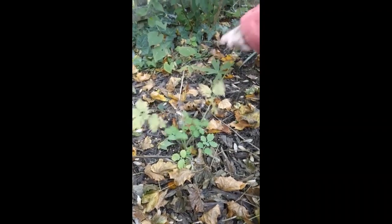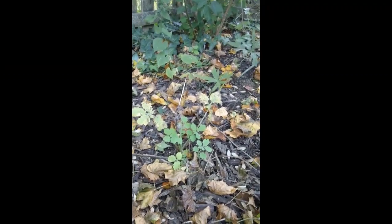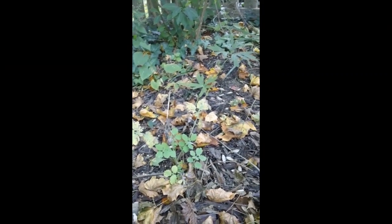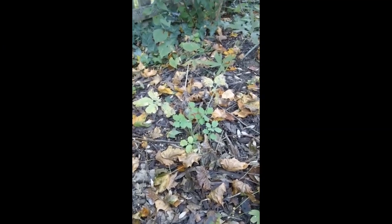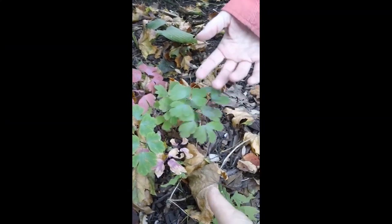Jacob's ladder again. And there's a lot of wood poppy that volunteered that I've left in here. I find that's a nice filler, especially if you're getting started, because it usually volunteers. Some people think it looks weedy, but I think it's lovely. Sweet little flowers, especially when it is a bigger plant. And here's more columbine. I love columbine so much.